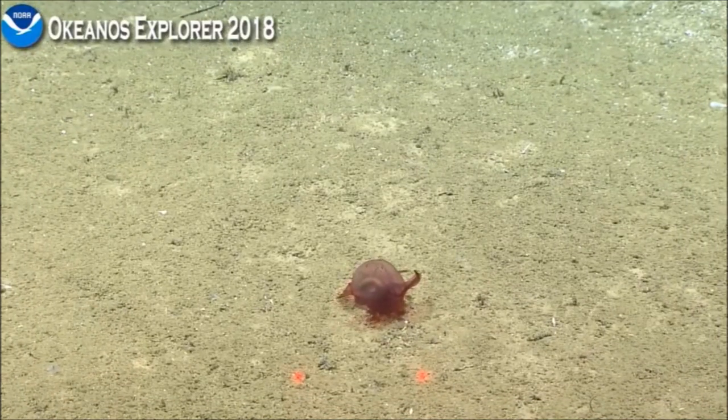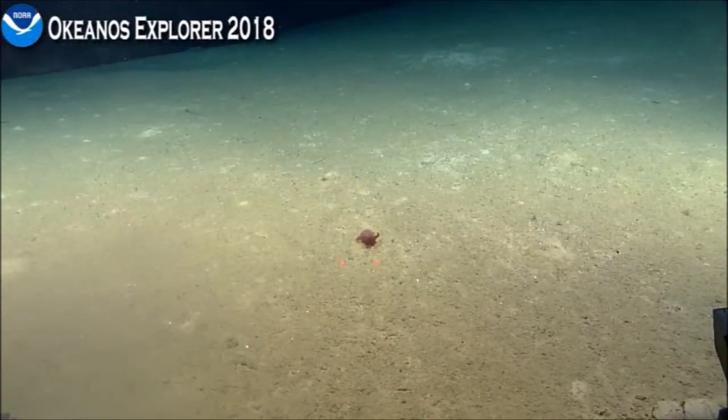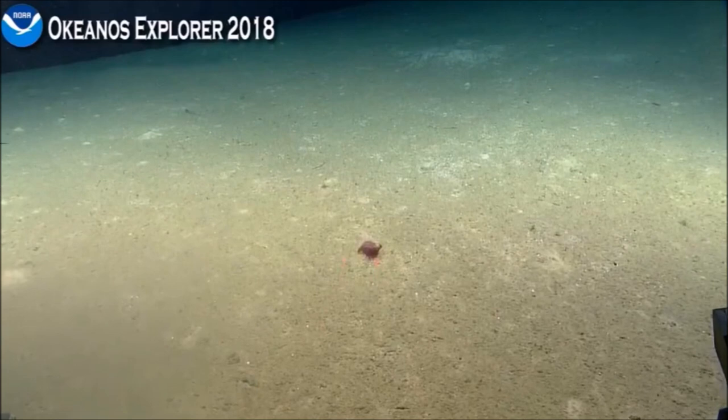All right, let's come out. Urchins. Okay, coming out. So those are the echinoderms. They're characterized by their body plan that has a five-sided symmetry. Taking off.